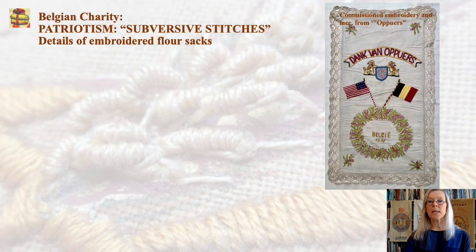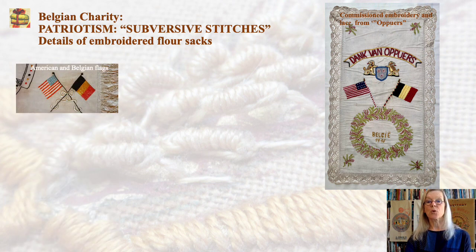With some sewing, needlework and embroidery, the simple flour sacks underwent a complete metamorphosis into cushions, tea hats, table runners, wall panels, bags, aprons, etc. Before long, even artists started painting the flour sacks. The Belgian embroiderers and artists expressed themselves in creative additions to the original printing on the sacks. Patriotic patterns and subversive stitches were their favorites.